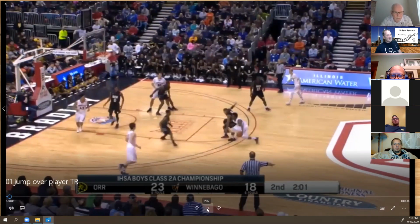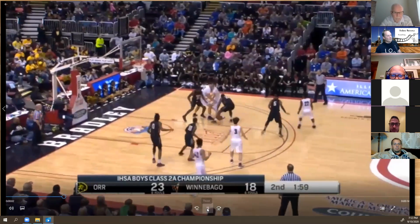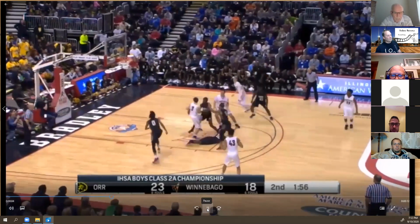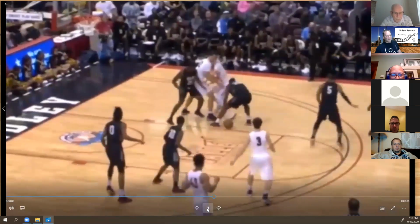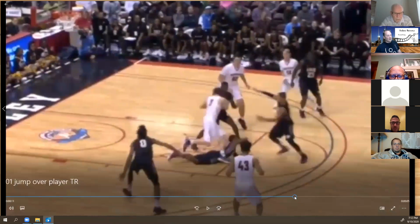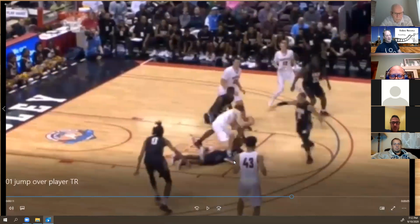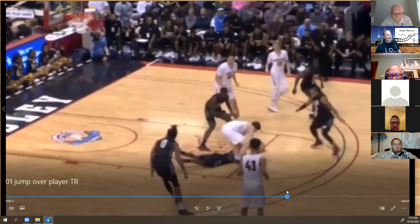All right, here's one from a state game years ago. Okay, now they called it travel here. But what happened? What did he do? I'm going to pause it. That's his pivot foot. Do we agree? His left foot, he picks up the ball, and his left foot is on the ground, so that's his pivot foot.